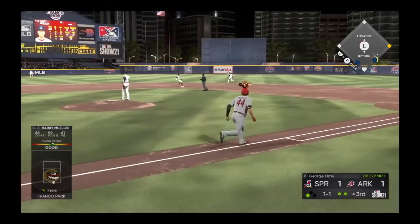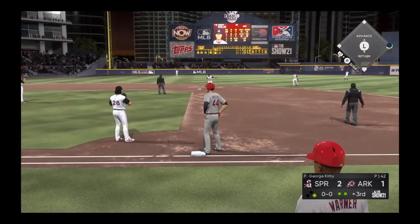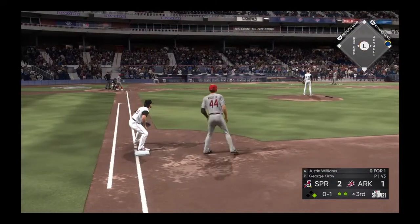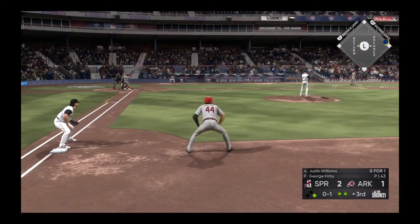Bouncer up the middle. Base hit into center field. And the run is in to score as they'll grab the lead here, 2-1. Look at that. So now it'll be the four-hole hitter, Justin Williams, 0 for 1 here in the early going.